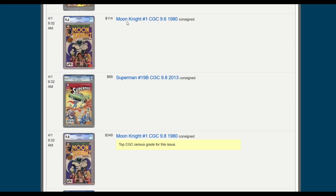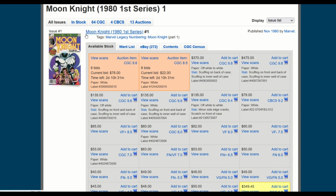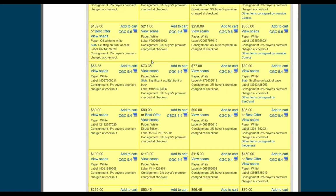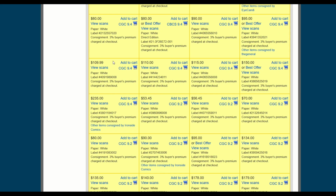Here's another example, Moon Knight number 1, 9.6. I'm going to pop this open, and what I'm looking at is how many copies are available for sale. So here it says Moon Knight 1980 series number 1, and look at all the copies for sale. This is just flooded. So I would not touch this at all.